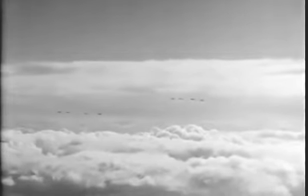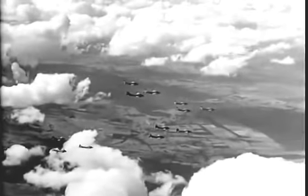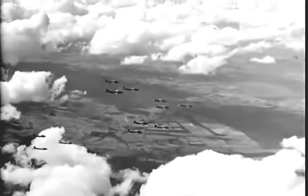In the distance, coming in to relieve the Thunderbolts is a group of Mustangs. This is Red Leader. Okay, men, it's time to break escort. Mustangs coming in at 8 o'clock. The Thunderbolts break escort. They head for home, watching for every possible strafing target on the way. The Mustangs, far in the distance, sweep the surrounding sky as they come in.